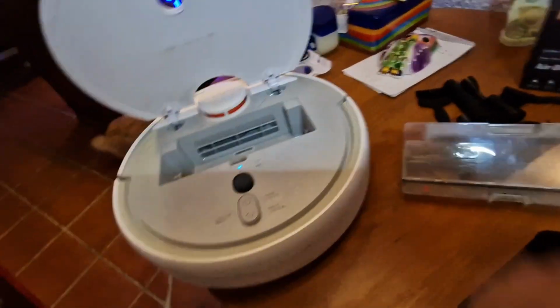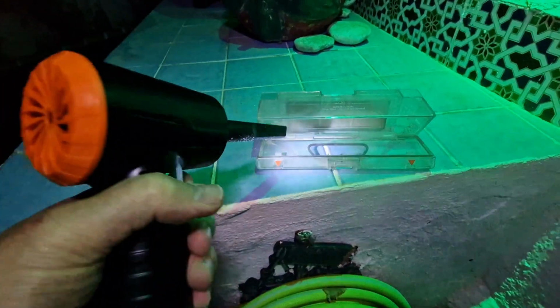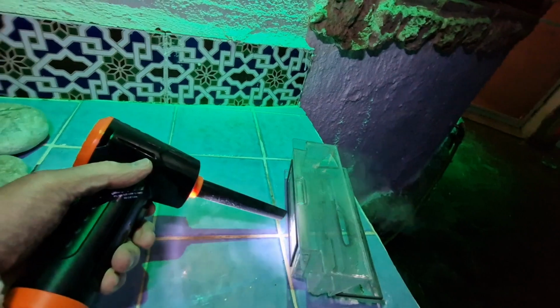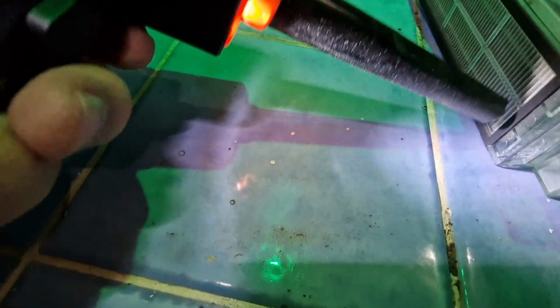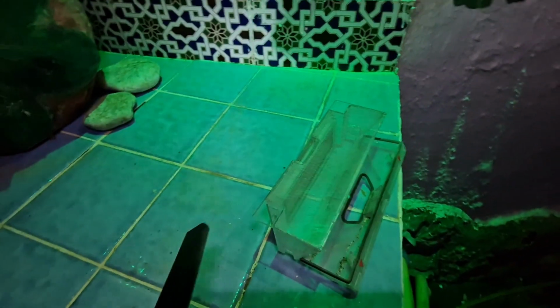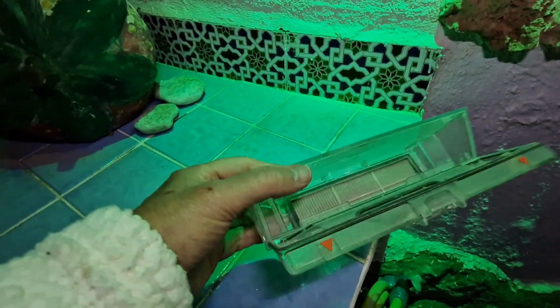I'm going to take my new air blower, and with the aid of a head torch, you probably won't be able to hear me once I get outside because of the noise from the blower itself. I don't know how well you can see that. Take a look at that, good as new.